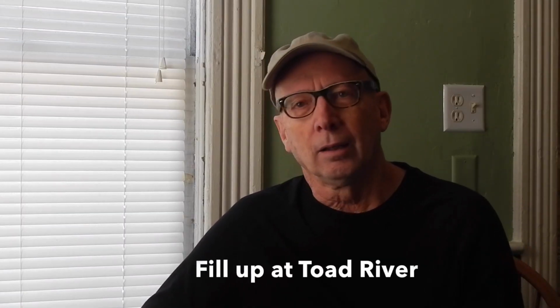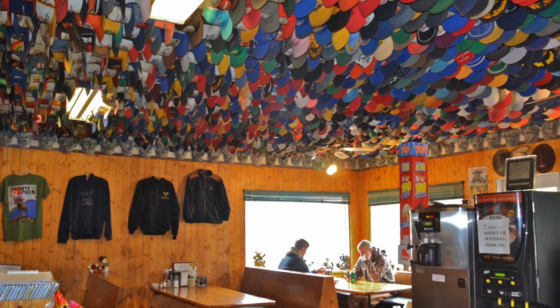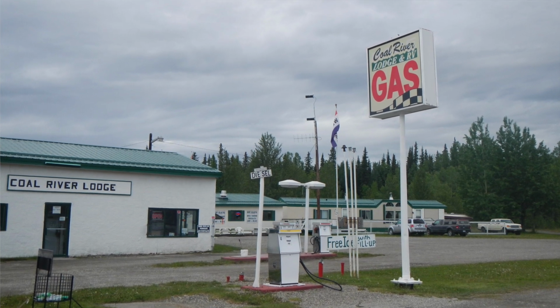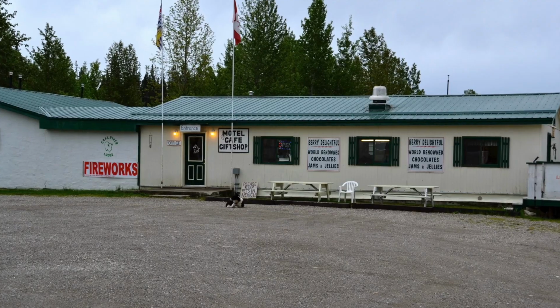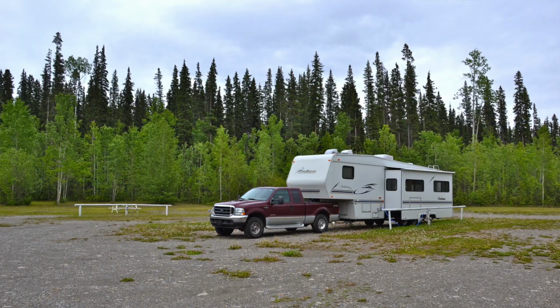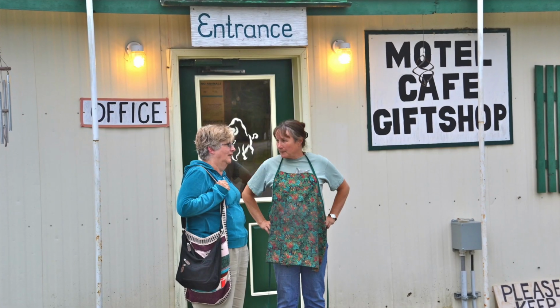At 118 miles, stop at Toad River for fuel and lunch if you want to. The restaurant at Toad River Lodge has about 7,000 baseball caps attached to the ceiling of the dining room. Drive another 107 miles to Coal River Lodge, Muncho Lake, British Columbia, a lonely outpost in the wilderness. Basic services are available, including diesel fuel, and at the restaurant inside, their signature buffalo burger at a ridiculous price. Of course, everything north of Dawson Creek will be expensive. There's a bare bones campground with 20 amp electrical and a laundromat, all run from a generator on site.